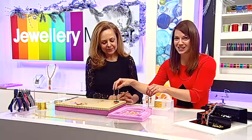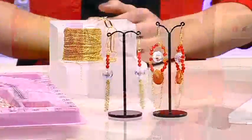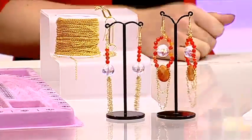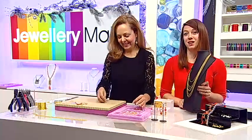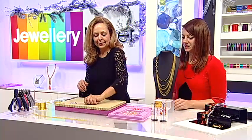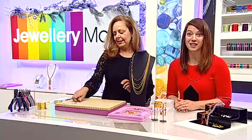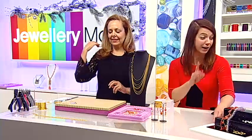So we've got these two fabulous pairs of earrings. Now, what's next? What can we see next? Do you want me to go over how I did the chain necklace? Yes, please. If you wanted to make another one and put it into my bag, then that's fine. And do your Christmas stocking. Yeah. And we've got another colourway of this as well. So I'll get that introduced now.